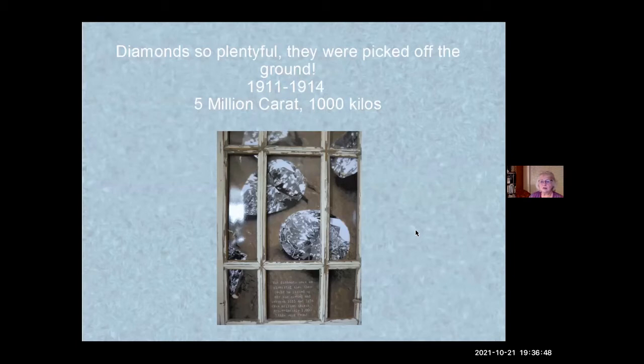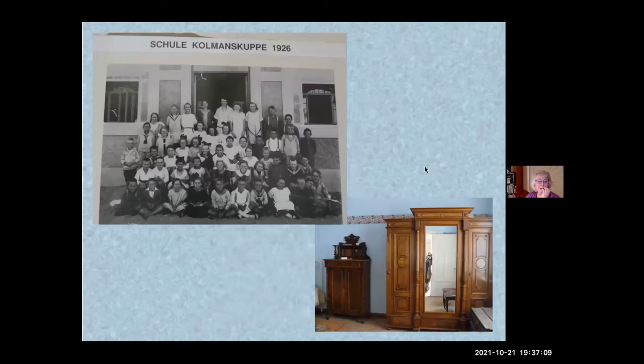Diamonds were so plentiful, they were literally picked off the ground, like I said, from 1911 to 1914. Many people actually went there to live. 5 million carats, 100 kilos of diamonds, were found during those years in that area. They built schools to accommodate all the people who worked there. They brought in beautiful furnishings from their homeland, and it became quite a town, with beautiful buildings.